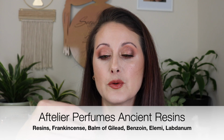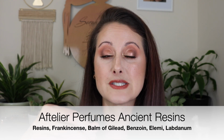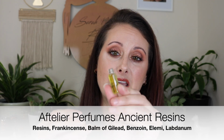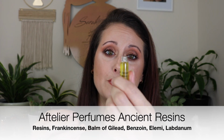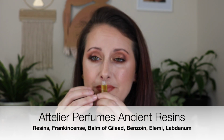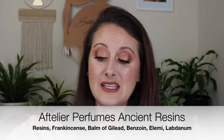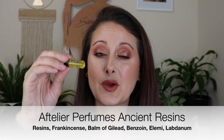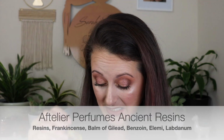Okay, this is another one I'm so excited about. She sent over, this is from Atelier Cologne, and it is called Ancient Resins, and it's an oil. I'm really excited. It's a really pretty oil, it's kind of got a cloudiness to it, but it's a nice resinous oil. So I'm really excited to give that one a good test.